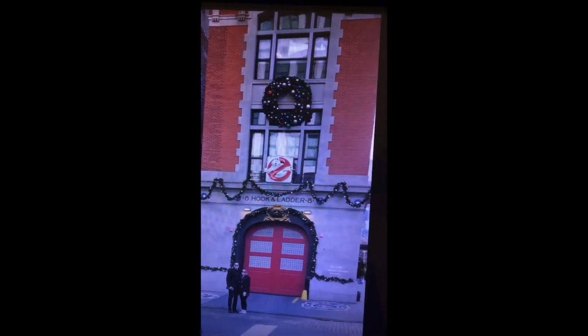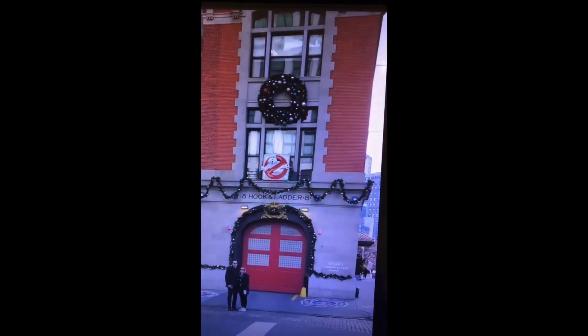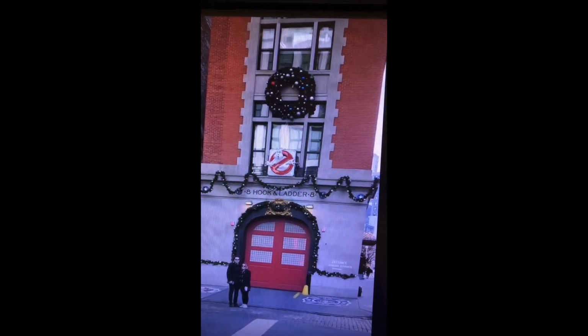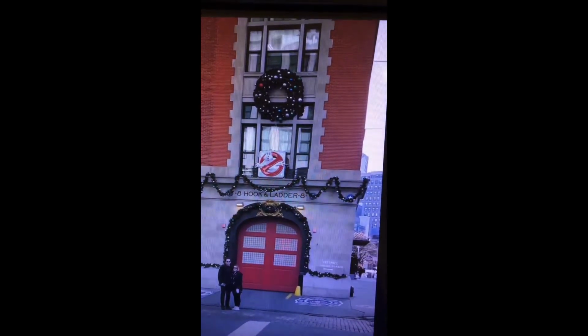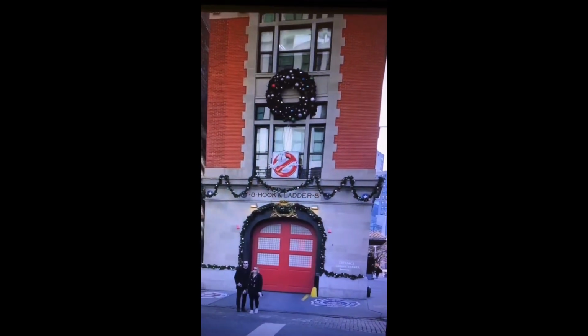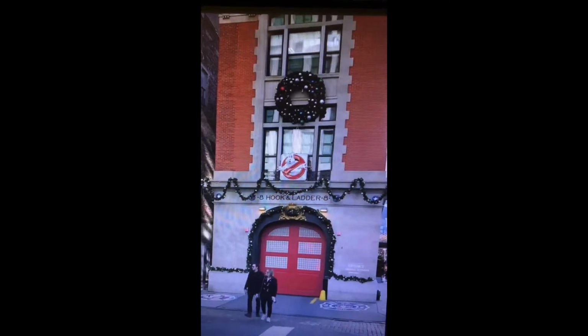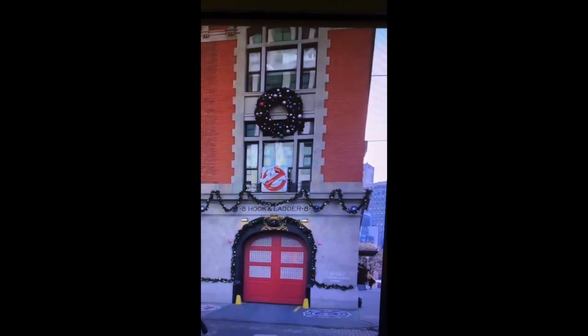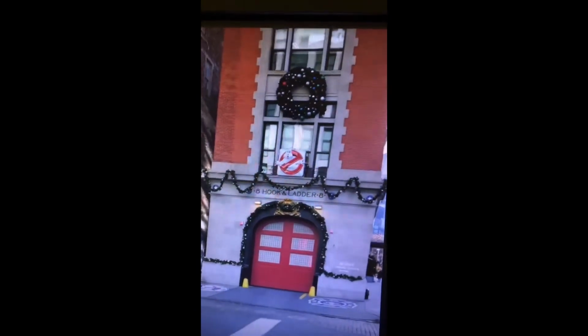Also, they had to renovate this firehouse. It cost about $6 million, and they did the renovations from the year 2016 to 2018. As you can see, it's famous. People there taking pictures and everything. Everyone wants to take a picture in front of the famous firehouse.